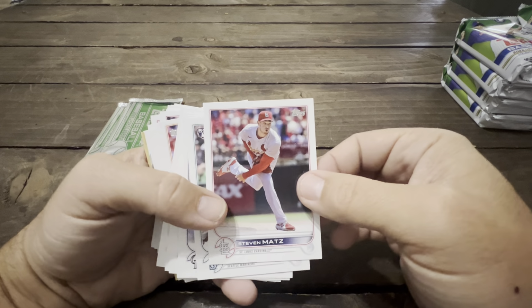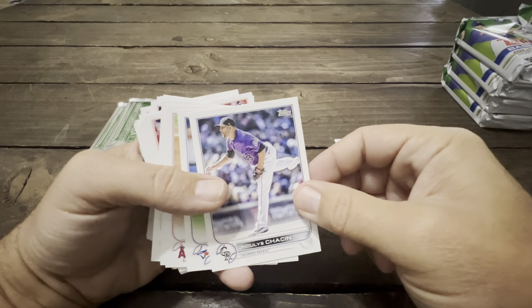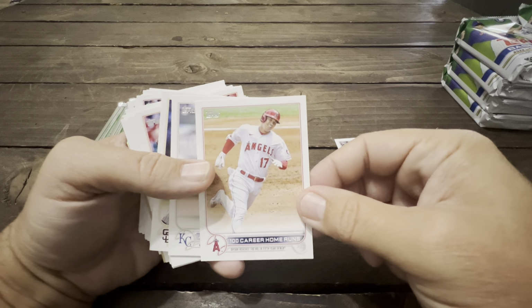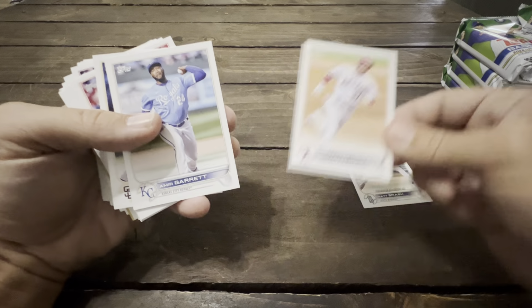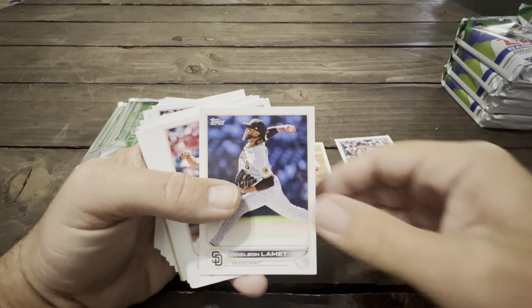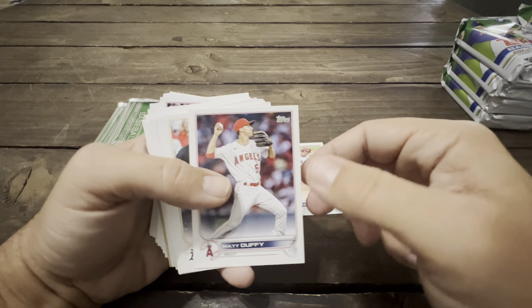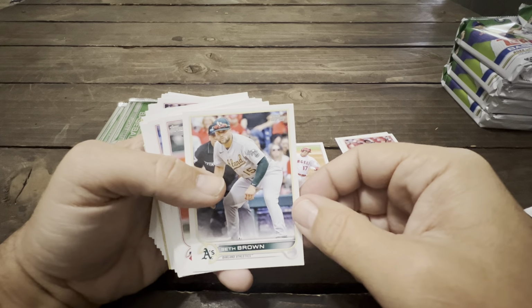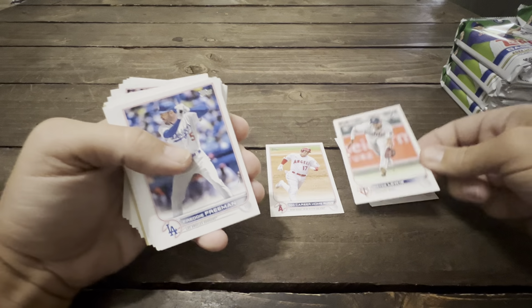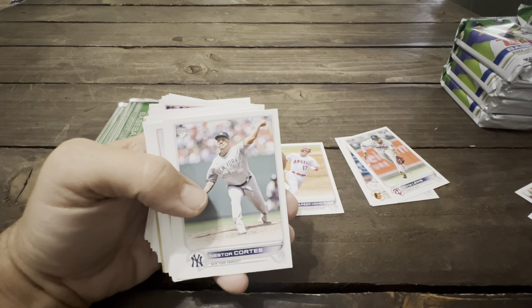We've got a Matt Brash rookie card there. We've got Tapia. We've got 100 career home runs for Shohei there. Nice little insert card there. We've got Garrett Lemit. We've got a Rylan Bannon. We've got a Matt Duffy. Seth Brown. There, we've got a Royce Lewis rookie. Nice, one of the better rookies here. Freddie Freeman in his Dodgers uniform, finally.